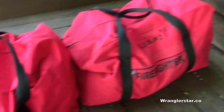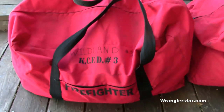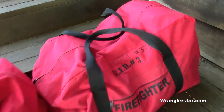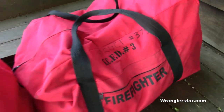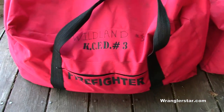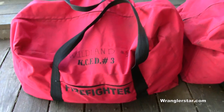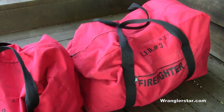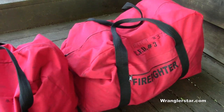Two gear bags? What's that all about? Well, two different types of firefighters. Did you know that? There's structural firefighters, which put out houses, and then there's where my heart lies, wildland firefighters. And the question has been asked, why do we need wildland firefighters? Well, because structural firefighters need heroes too.